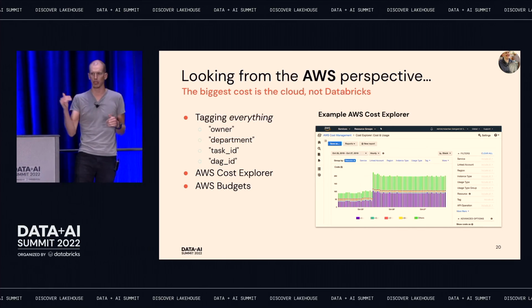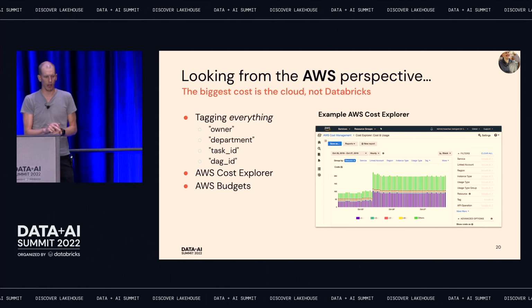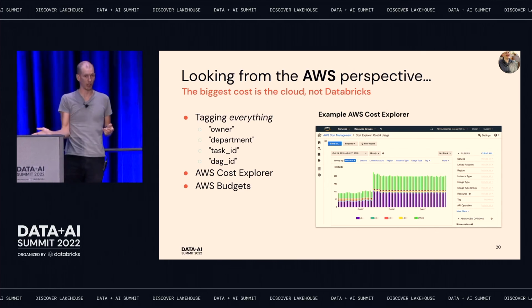The AWS perspective and the Databricks perspective. The AWS perspective, you've got Cost Explorer and budgets to really manage this, but those only get you so much if you have a noisy or a bad data set. And so we've got a couple of tags here that we started to standardize across everything.